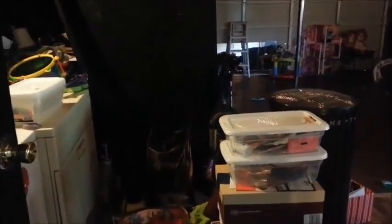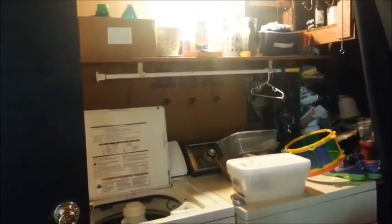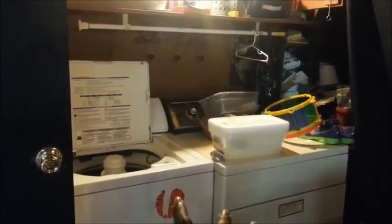But coming from our living room, when you come out into our garage space here, the laundry area is right here. So I've got just my laundry stuff up here, and then obviously some junk sitting on top of the washing machine because I'm doing stuff out here right now. But this whole little area is designated to my laundry. This is where we have our little space.